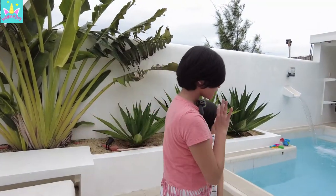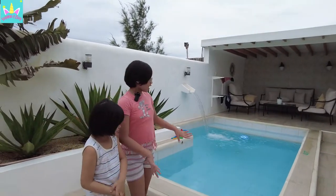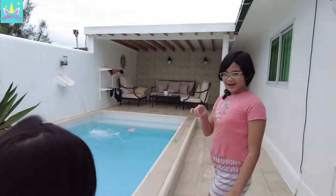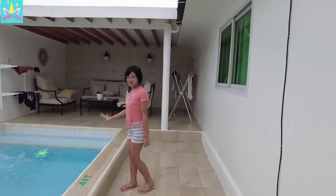Okay, so here's the plunge pool. As I said, they will come in here on the first night and ask you what color you want it to be. So I chose the disco color because it looks nice at night. We'll insert a clip. And there's even a waterfall.